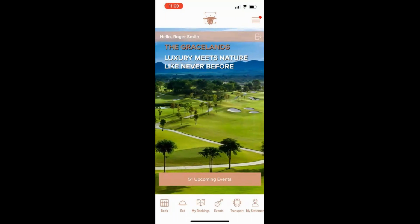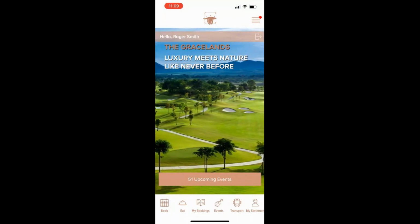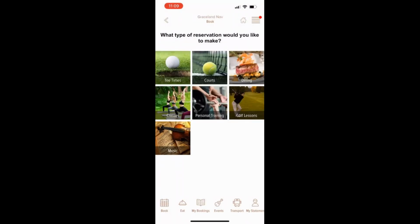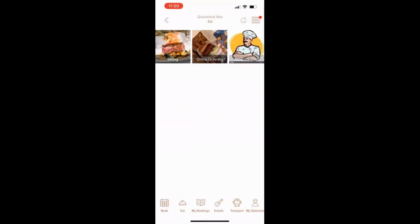And then underneath one of those icons, you can nest as much information as you'd like. So under Booking, this can be every single type of reservation that's available at the club. This can be through Jonas. This can be outside of it. This could be a purely web-based page linked through here. And I'll show another area into here as well. Under Eat, this can be everything F&B related.